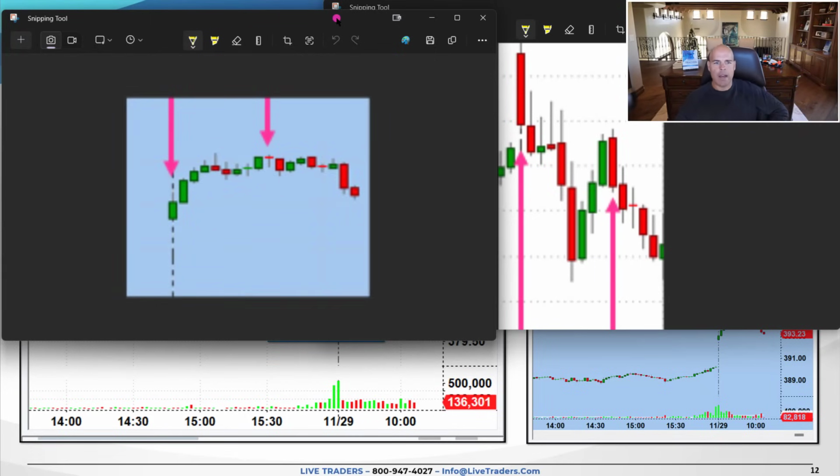Okay. Count them. 1, 2, 3, 4, 5, and 6. Look at those two freaking bars on the Qs. Look at those bars on Microsoft. Let's do it again. Look at the bars on the Qs. They're the tiniest little red bars you've ever seen in your life, and they're the biggest red bars you've ever seen in your life on Microsoft.